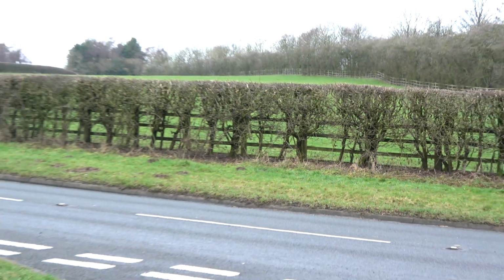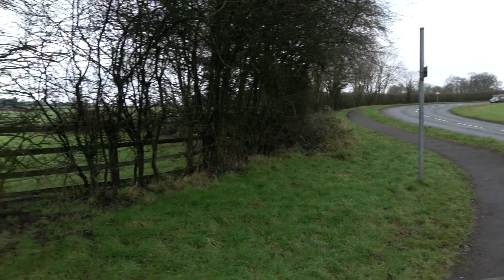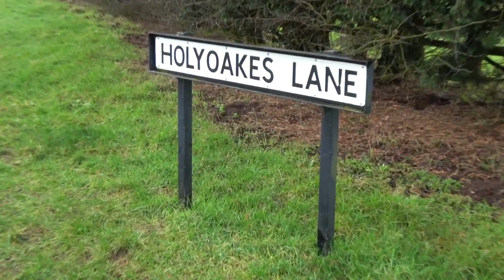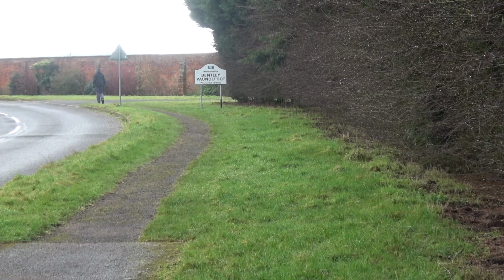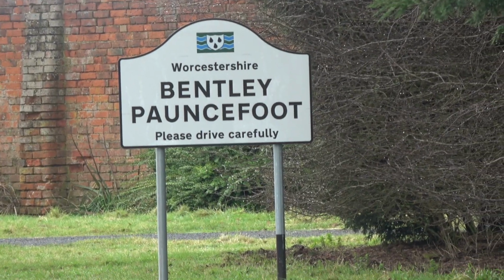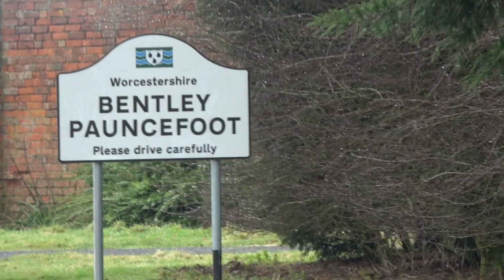Location at the moment, folks. A swing round here. That's up to Tardebigge there, and this is Hollyoaks line there. So then obviously where I've just come through must be Bentley there. Yeah, that was a nice walk, folks. It's been a nice walk.